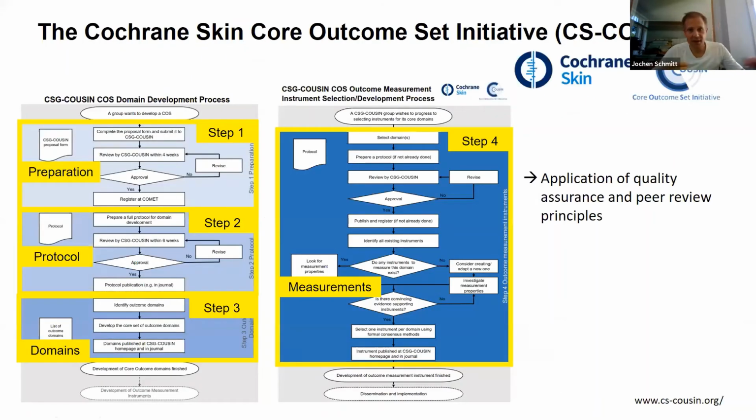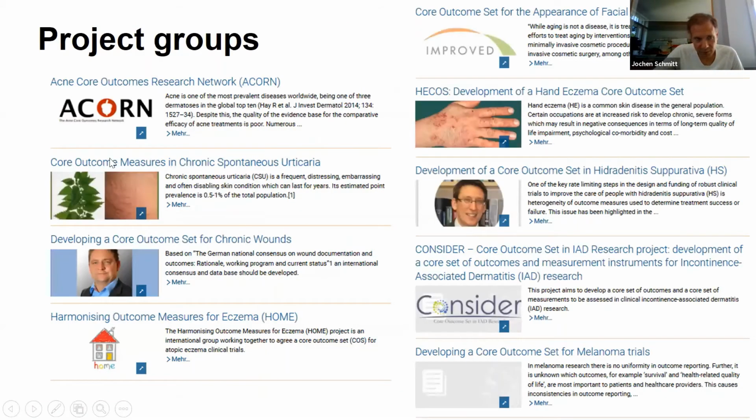And so we have, well, it's quite formalized. We have documents and forms that are filled in by the groups, and they actually want this quality-assured process because it provides them some assurance that what they do is methodologically sound. So they share protocols, the methods group comments on the protocols, and then it's approved. And we ask people to register with Comet. This is a long process, and many groups have started it.